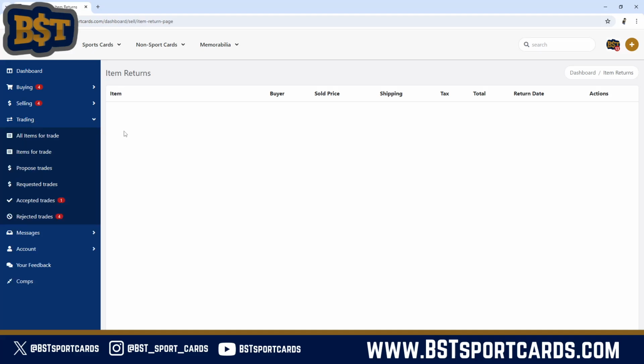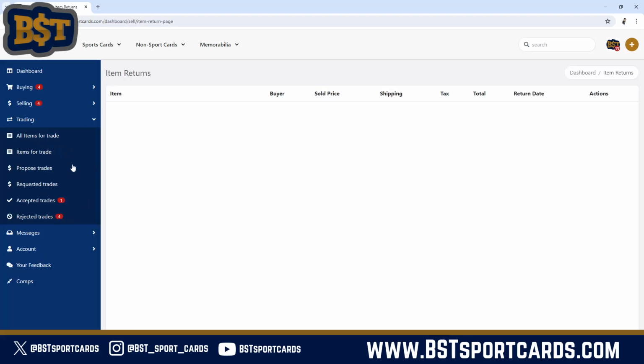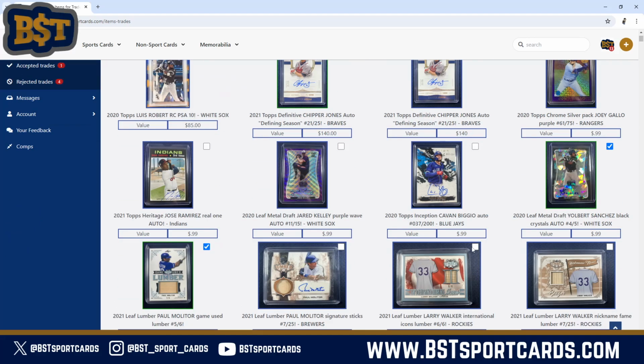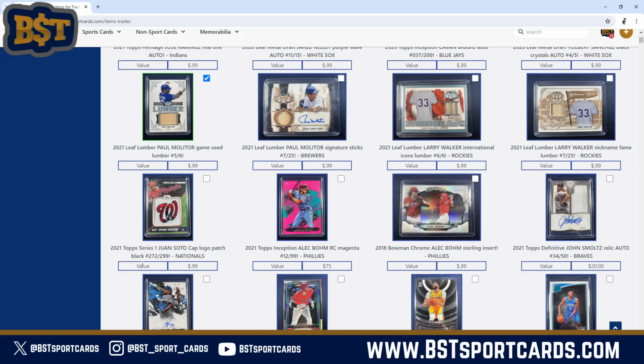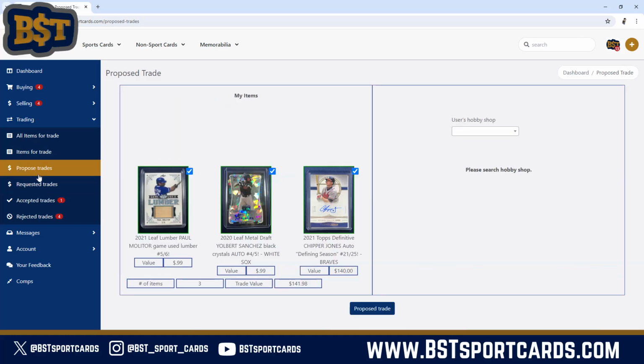Then we go into trading, and these are all the items that you'll have for trade. There's nothing there right now. Your items for trade will sort of look like this. We're sort of messing with this now, but you'll have your trade values and things like that, your requested trades, your proposed trades.